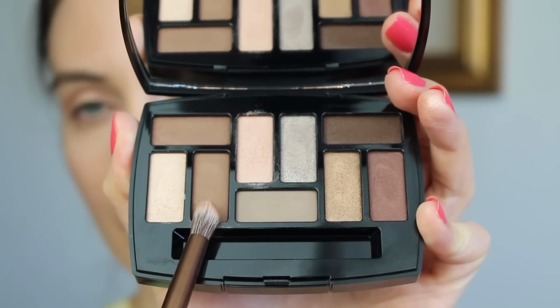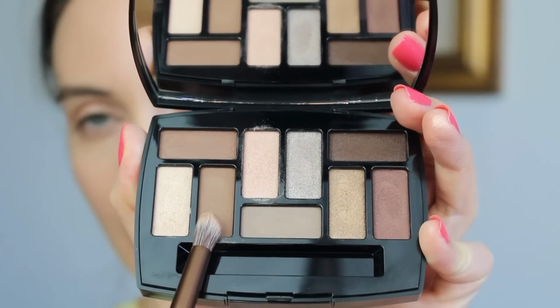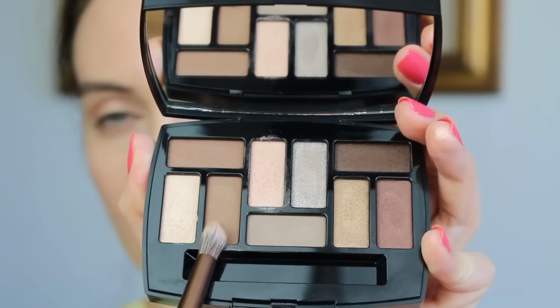So now I'm going to be using this color here because I want a matte shade and I want to use it in my crease just to create some depth. And these colors blend beautifully. They work like a dream. It's lovely. Yes, I'm definitely loving this eyeshadow palette. I think it's a must-have if you don't have these beautiful neutral shades, because you can do so many looks using this eyeshadow palette and it's very easy to blend the colors.